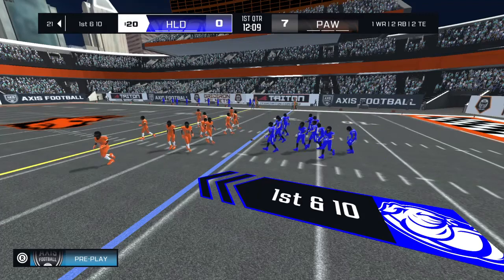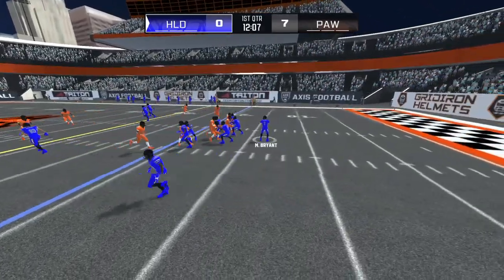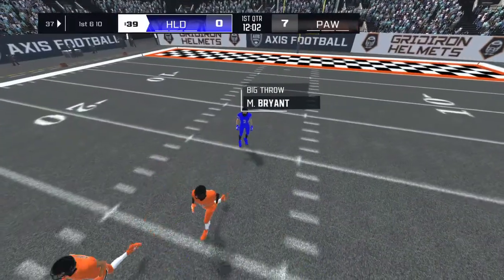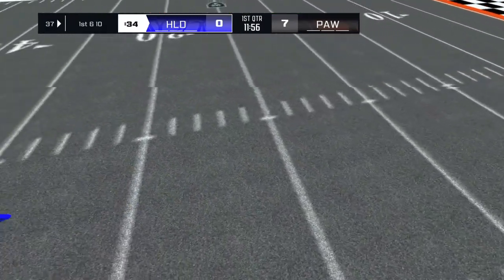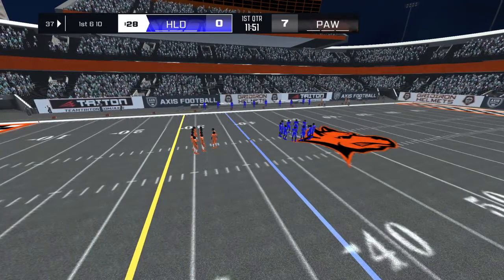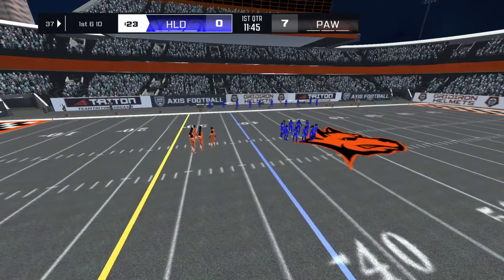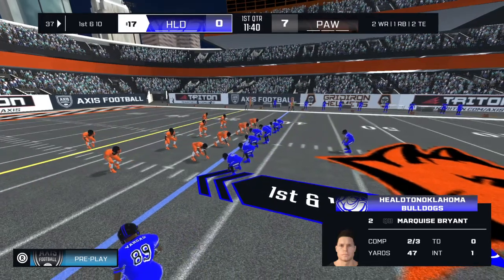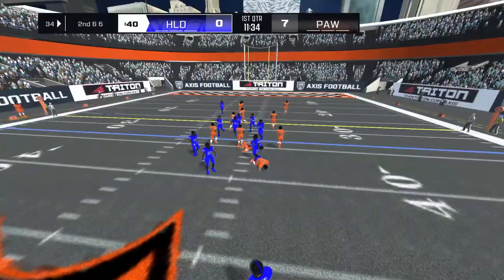The away team will start from the 21. Quarterback to pass. He launches one deep down the field. First down. The QB hands it off. That will bring up second down.